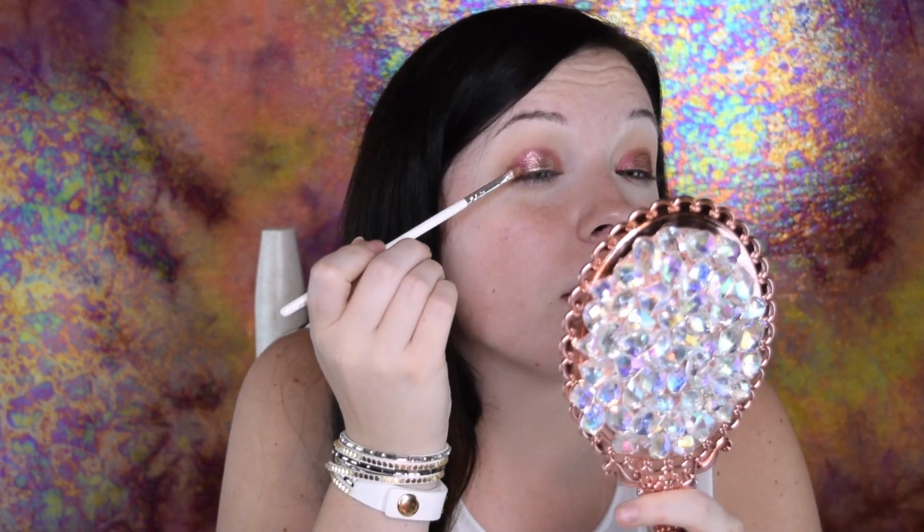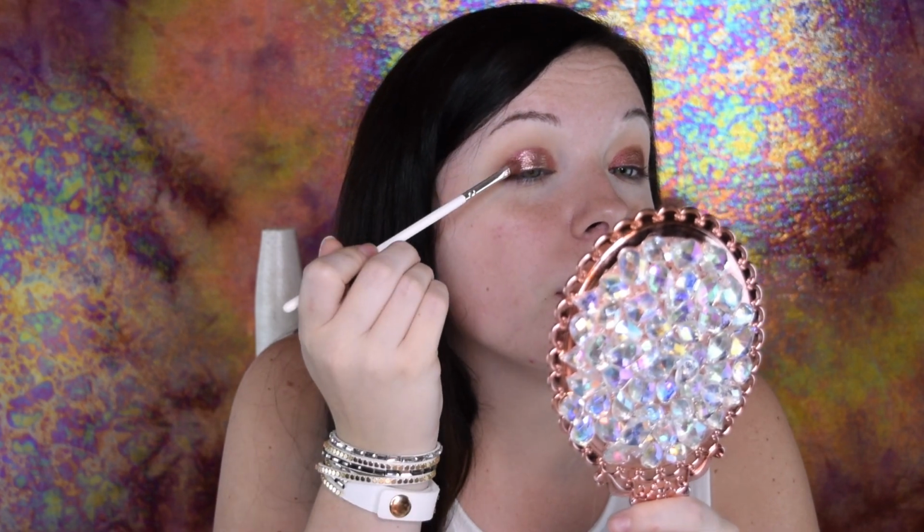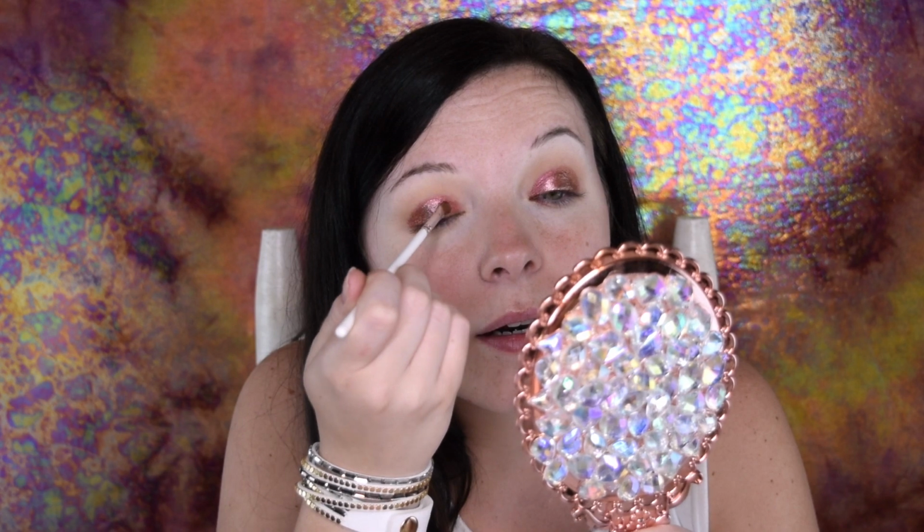For like a halo type effect, like so, and then I'll go out and blend that out in a second. Okay, so now that I have Cloud in the center of the lid, I'm just going to go through and try to blend out these edges a little bit better. Now that I have Nomad, and then I have Cloud on top.